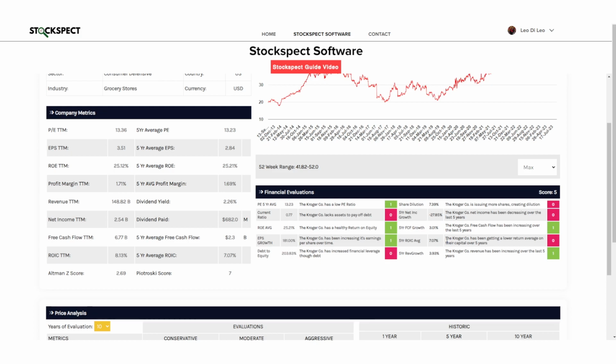Now, here are the positives with Kroger. So we went over the negatives. I think that of the 10 categories that I went through, or the 5 things that are wrong, definitely the share dilution and the debt to equity is the biggest red flag. The net income, we'll dive deep into that, but this share dilution and this debt is a major problem considering the fact that we are in a high interest scenario right now in this economy.